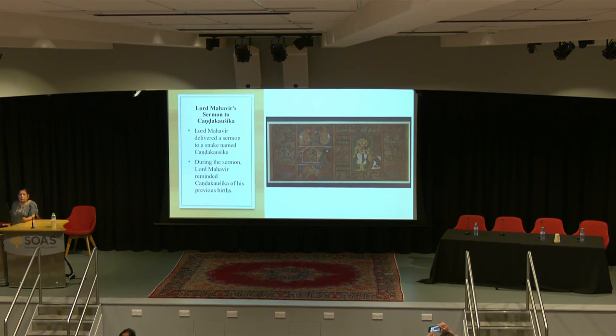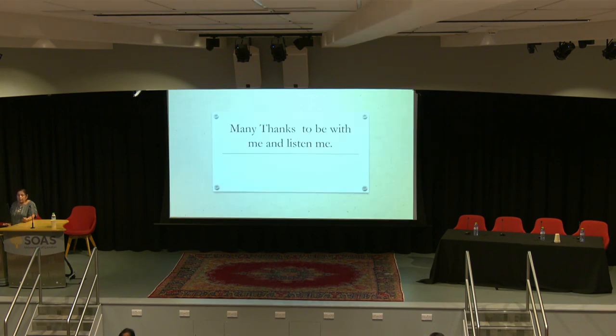This is Lord Mahavir's sermon to the Chandakosik snake. Lord Mahavir delivered a sermon to a snake named Chandakosik. Lord Mahavir reminded him of his previous birth, and after the sermon, the Chandakosik snake remembered his previous birth, became a disciple and attained enlightenment.